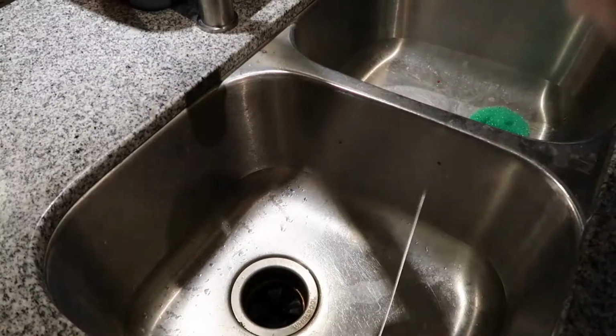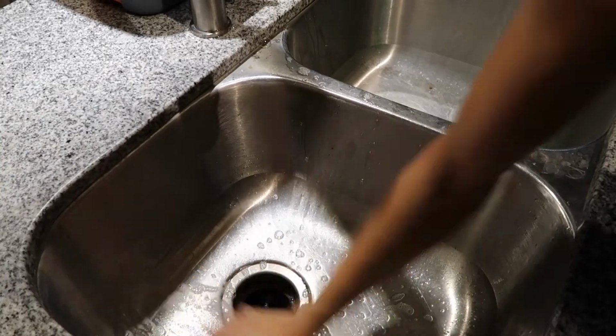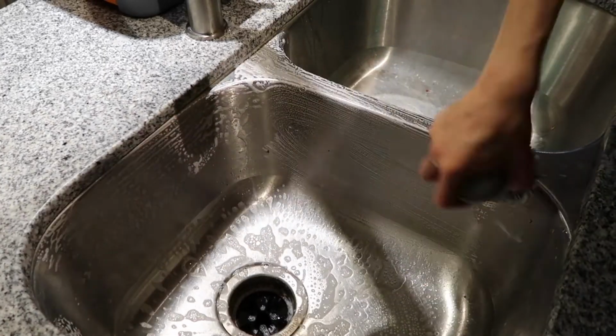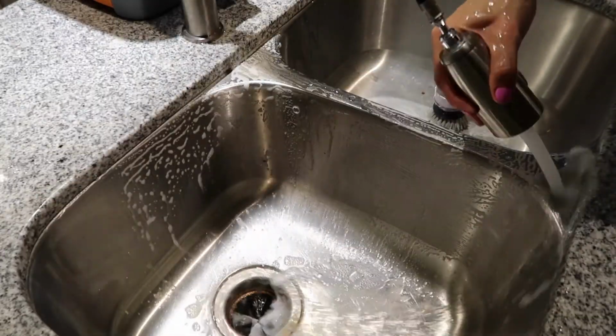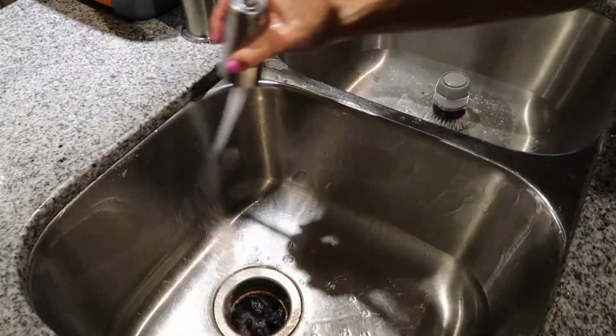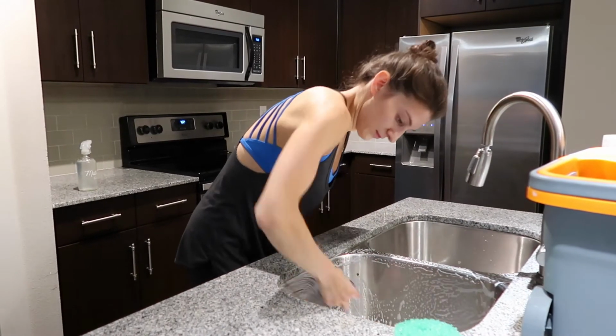I had also started the cleaning process ahead of time. I knew that this move was going to be a little difficult to get done over just one weekend. So as I started packing up different drawers and cabinets, I would clean the insides of those out. So a lot of the drawers and cabinets are already clean, and I just need to clean the surfaces.